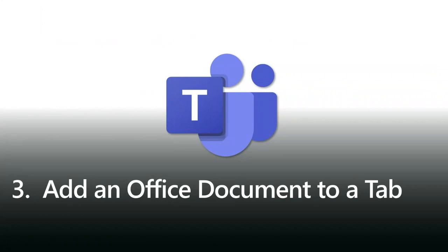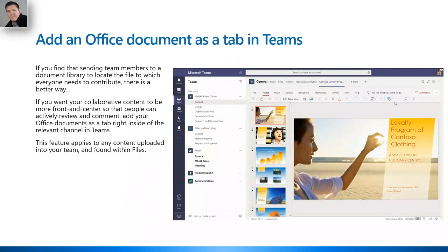The third tip: adding an Office document to a tab. Now, why am I including this as a productivity tip? Because this is a pretty basic thing. You've got Microsoft Teams, you've got tabs across the top, and you can add in a number of things. From day one, you've been able to add a Word doc, a PowerPoint, whatever, into that experience. The reason I include it here is that not enough people are using it this way, now that we have such incredibly powerful co-editing capabilities within the Office apps, and yet people aren't using it that way.